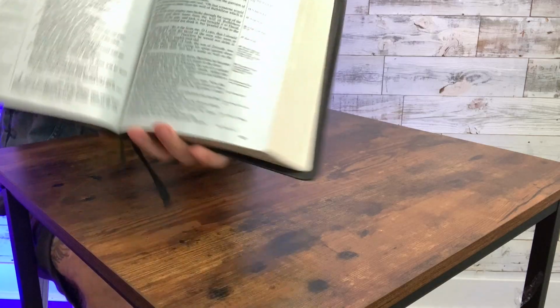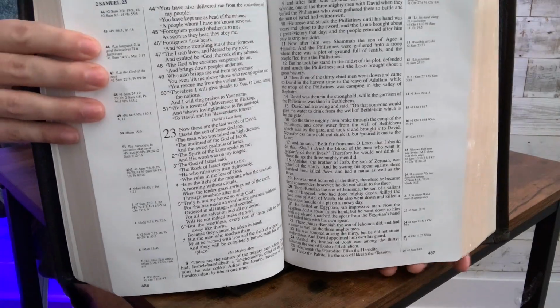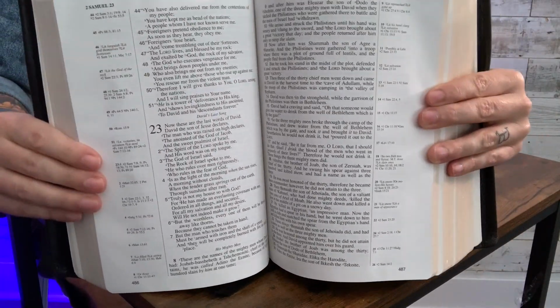And I can already tell that the paper is, oh my goodness. This paper is so opaque. Like you can barely see through it. But it's not thick. Oh wow, it's got a crisp white feel, lovely dark print, and you can barely see through it. Look at this. That's not even showing up on this camera well enough. I'm trying to get this all in there. Gosh, it's a big Bible.